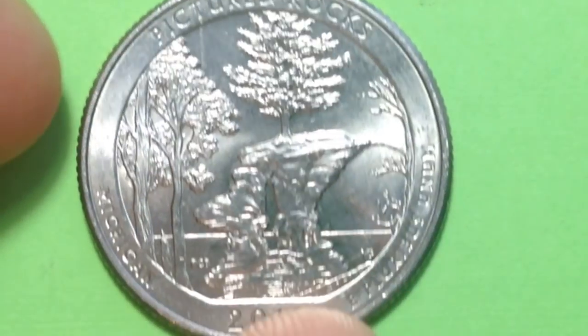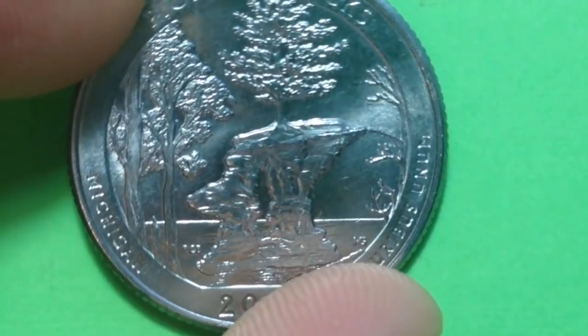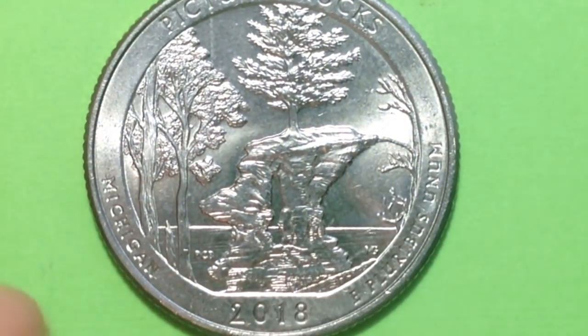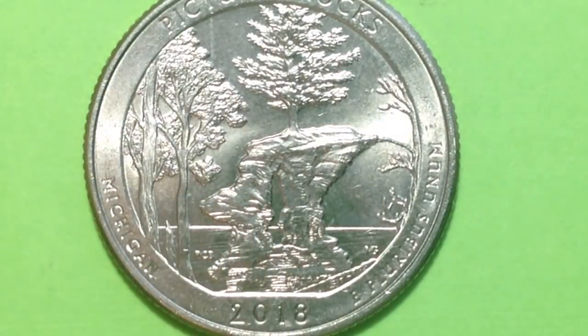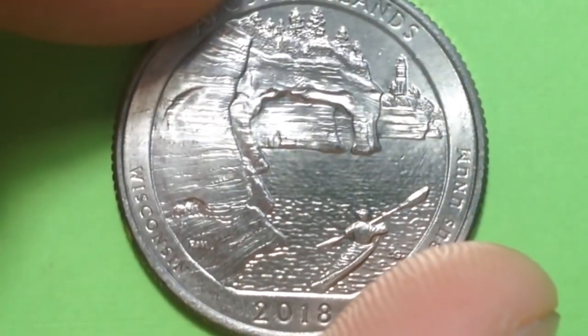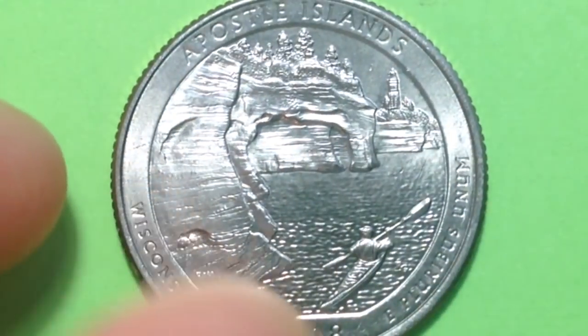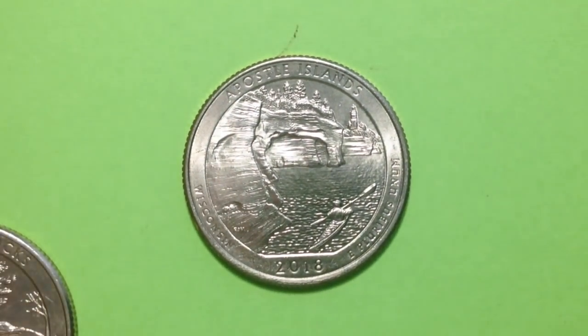So we've got Pictured Rocks. We see Michigan right here, 2018, and we've got a rock that has a tree on it. It's along the shoreline of Michigan, a very large rock with a tree at the top. And for Wisconsin, kind of a similar image, a guy on a kayak kayaking around the lakeshore of Wisconsin.